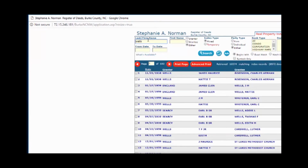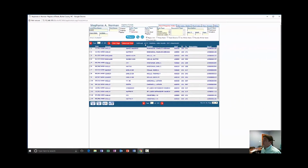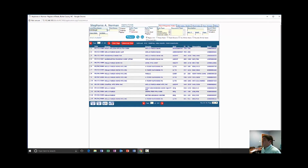In this particular case, entering in wells brought back over 10,000 search results. Defining that further to Wells Fargo has reduced the number of search results returned to under 10,000.